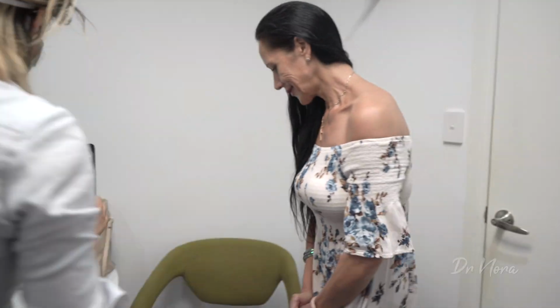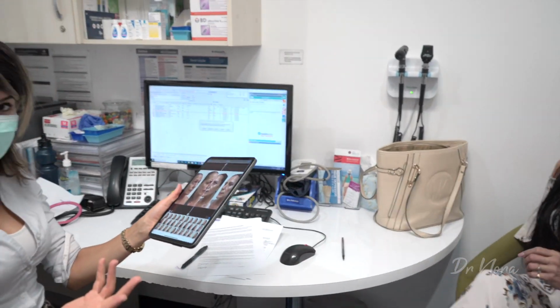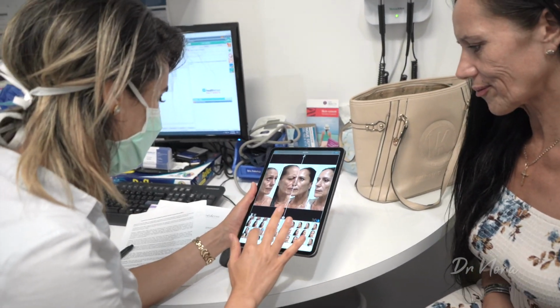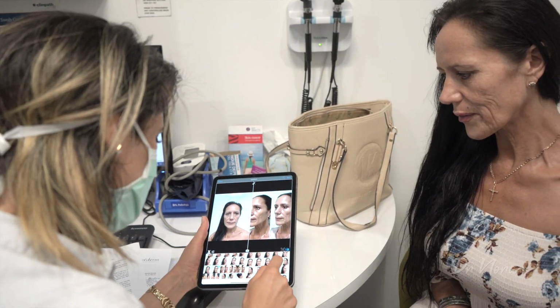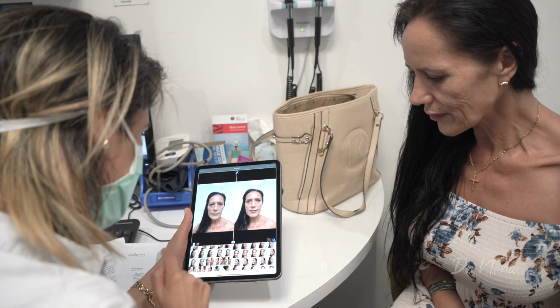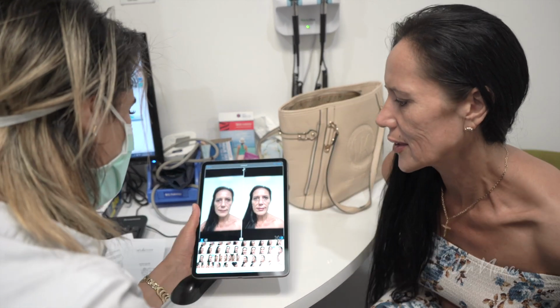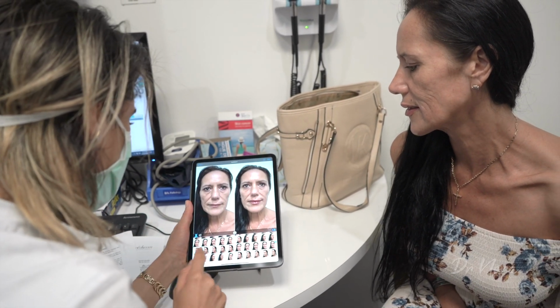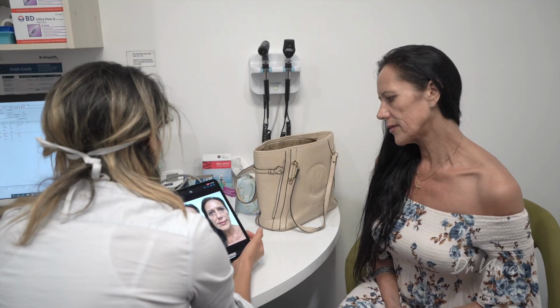Yes. So with this application, I can literally instantly take Maria's before and after pictures and show her straight away how she did. So this is the before picture. And if I scroll to the after picture, I can, with a tap of a button, align the pictures up. And then save that. I know, I can't wait. I'm going to show you them all. I'm going to get them all ready. So let's take a look.